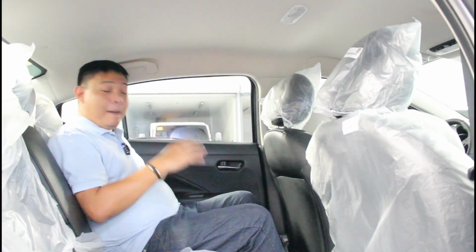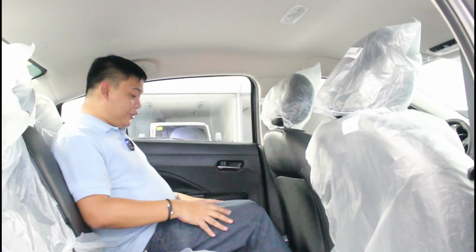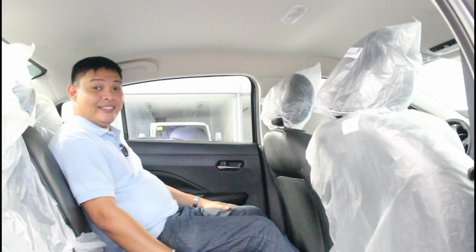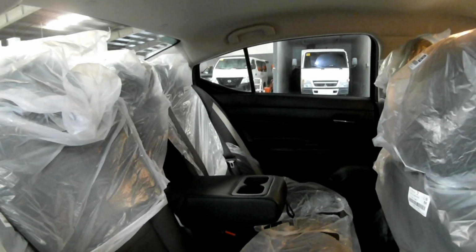Now, despite these seats having all this plastic here, I can honestly say that it's actually quite comfortable because you don't sit too upright, and there's enough space underneath the front seats for you to really stretch out. And that means that your thighs will always be firmly planted on these seats. Rear seat amenities include a center armrest with cup holders and not much else. However, the charge ports are accessible for the rear occupants.